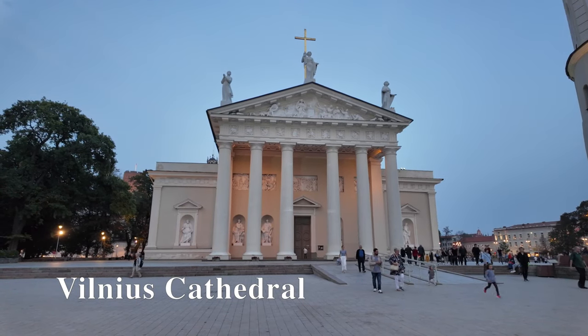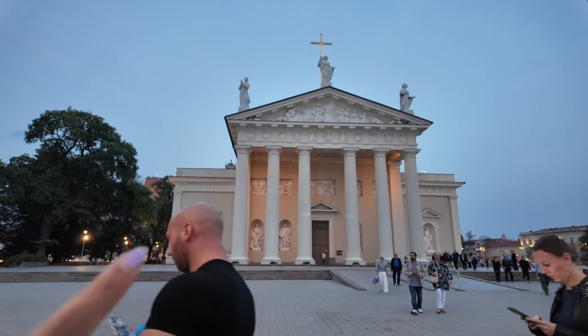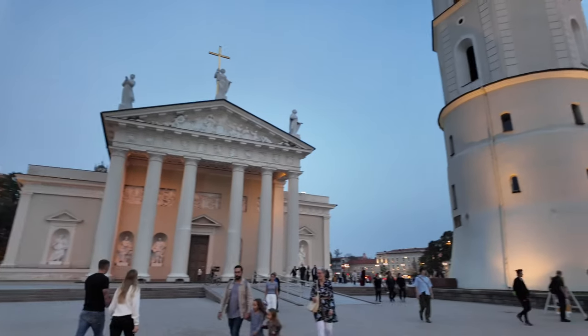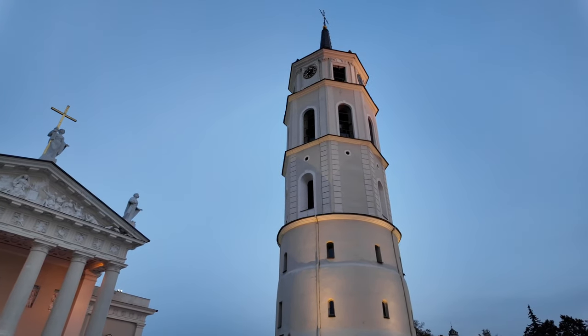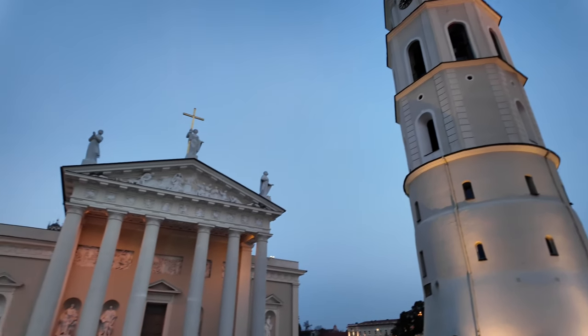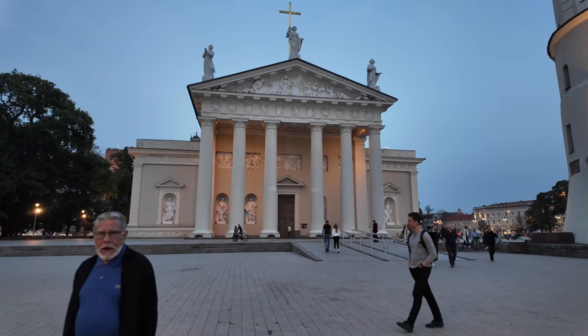Okay, so the lights are very slowly coming on, but this is Vilnius Cathedral. In the back, just there, you can see Gediminas Tower, where we were yesterday. And this is the bell tower that I would like to climb tomorrow. I've seen very mixed reviews online. Some people say it's not worth the fee for the view. Some people say it's great, but we shall hopefully figure it out tomorrow when we visit the cathedral.